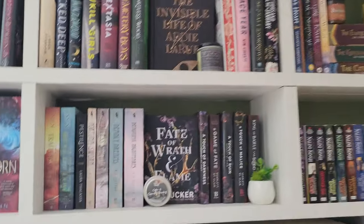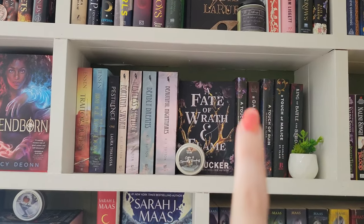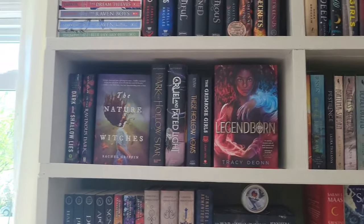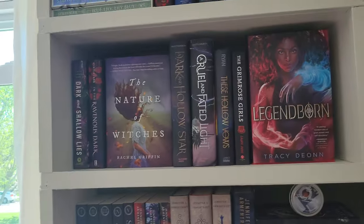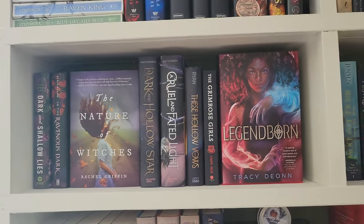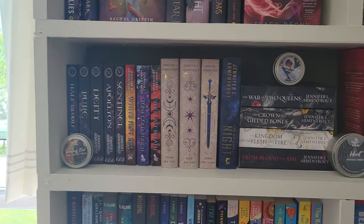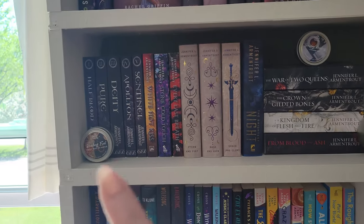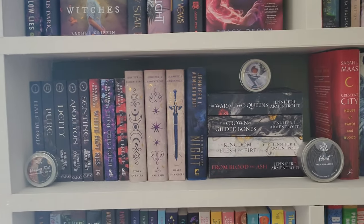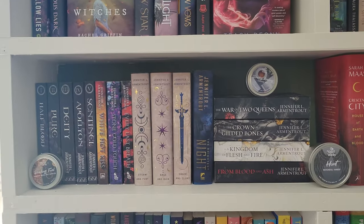This is some more adult fantasy romance. I have the Fortuna series, all of my Scarlett St. Clair, and then this is some YA fantasy, and these are some of my favorites, which is why I kept these over here. Right beneath that is my JLA into Sarah J. Maas. These are all completed. I need to get the rest of this series, and then I have the From Blood and Ash series, so that's all of my JLA books.